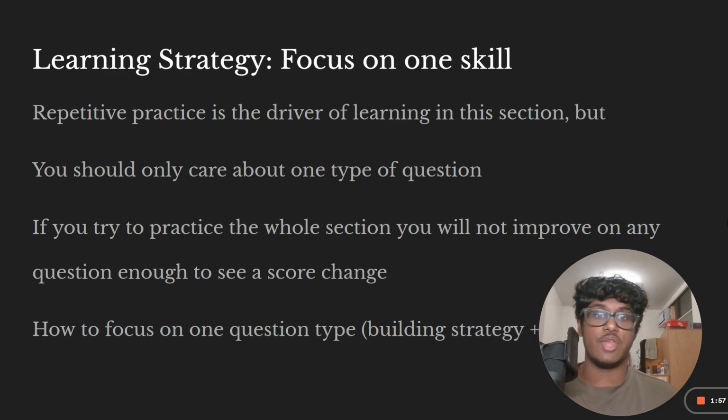And here's how you're going to do that. The main idea behind any skill in reading, specifically with any specific question, is that if you repeatedly practice all the types of questions and reading passages, drawing from them for that one kind of question, and then build a strategy towards getting that question correct, you're going to eventually get that question 100% correct, right? But you should generally only care about one type of question because of your timeline.